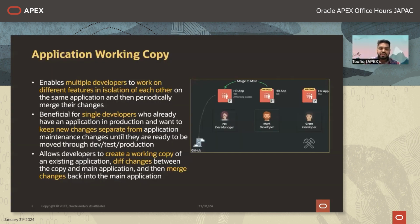Right. So starting with what exactly is this application working copy? Application working copy enables multiple developers to work on different features, right, in isolation of each other in the same application.